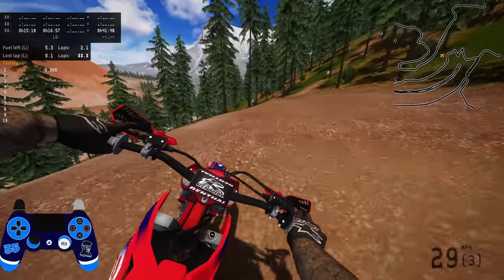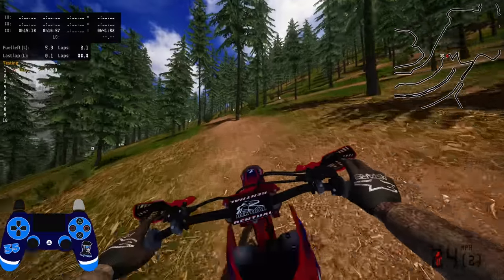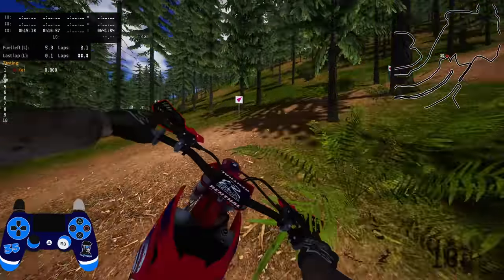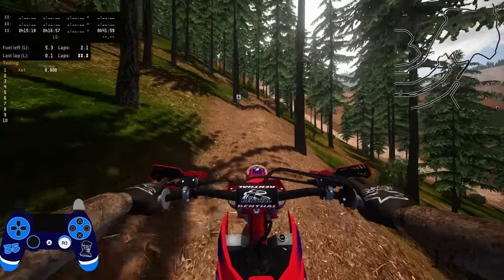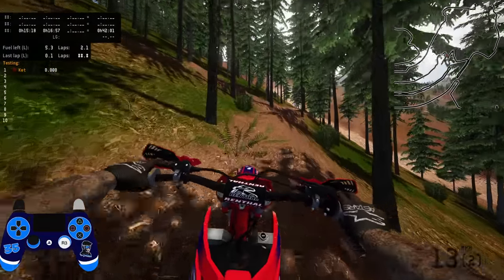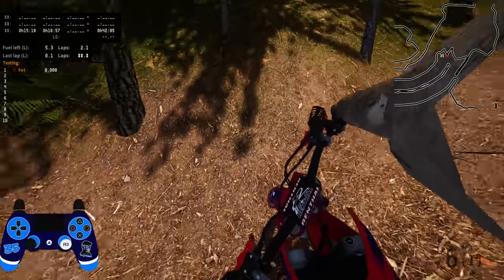Right, so that is the last of the quote-unquote difficult rocks for the entire run. So we've got the make or break bits out of the way, and I only had to hard reset on two different occasions, I think. So it was actually not bad whatsoever as far as rock gardens go.